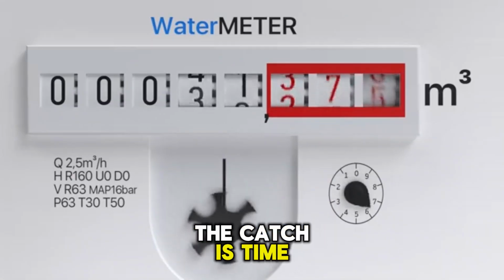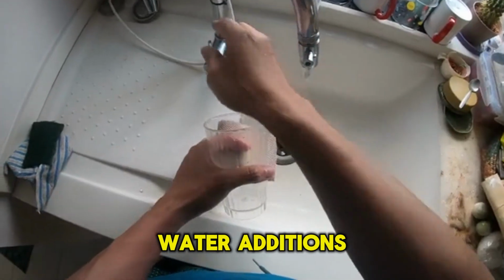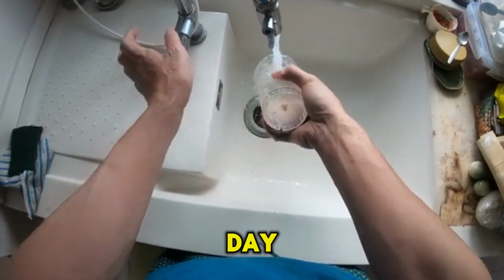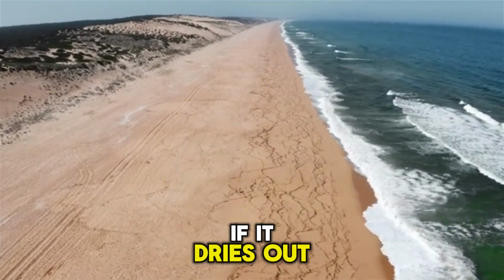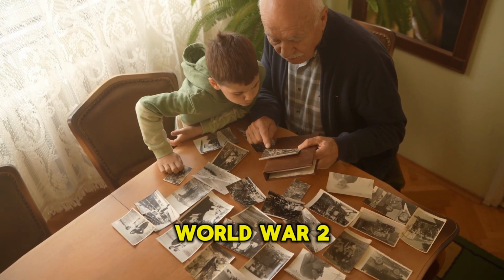The catch is time and commitment. You need 3 to 4 weeks of daily water additions before the system activates. Pour water through every day, even if you don't need filtered water. The biological layer must stay alive. If it dries out, it dies. You start over. World War II.